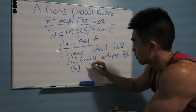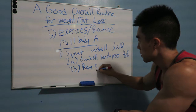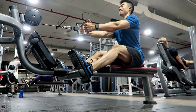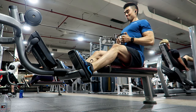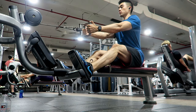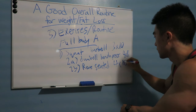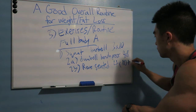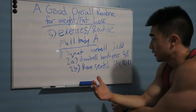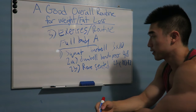Then you can go into doing your rows, right? It could be seated, and then same thing with this. We want to go a little heavier, but we don't want to go too heavy. So maybe 4 sets of 10 to 12, right? And that's already full body. You're hitting your upper body, you're hitting your lower body.